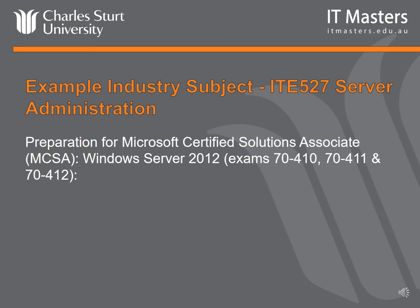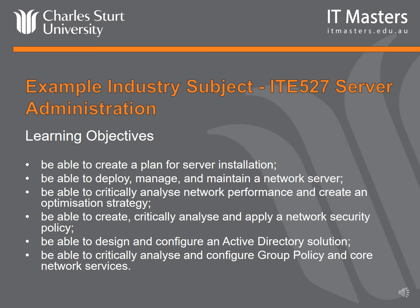As I'll show you, it's delivered by someone who's worked in the industry, that's right up to date with the certifications, and so you've got a dual thing going on. We're assessing you for the subject and also covering the core content from the certification. Actually, one of the main textbooks is the Microsoft Academy Study Guide for those certifications. So that's a unique factor of the Masters.